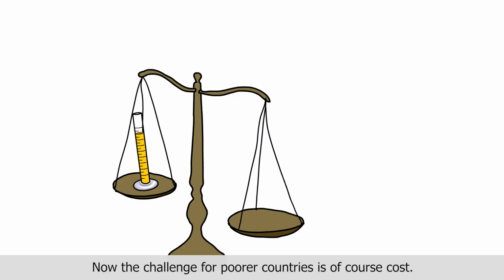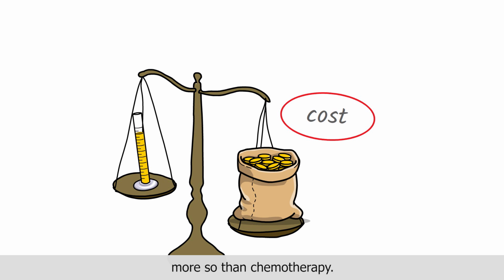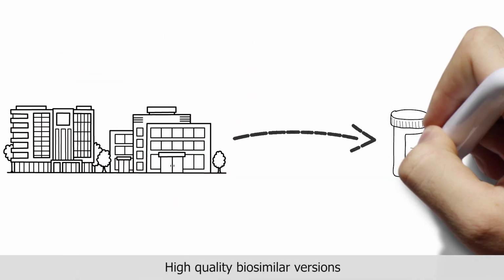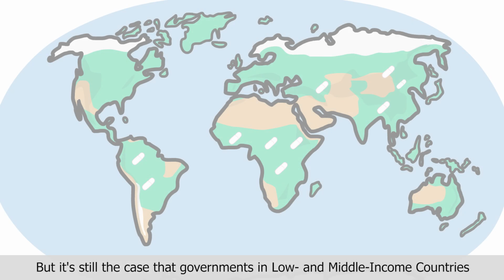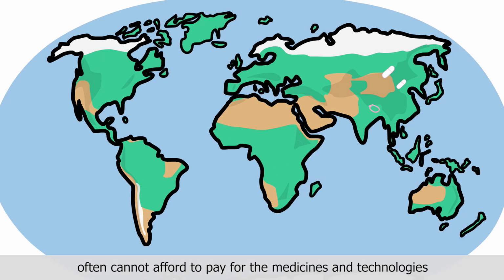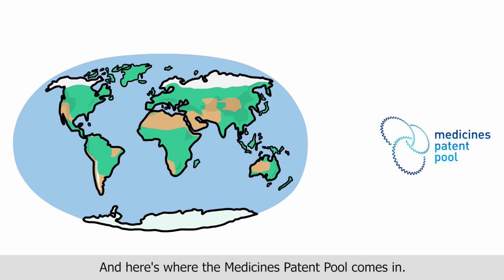Now, the challenge for poorer countries is, of course, cost. Immunotherapies are expensive, more so than chemotherapy. But all is not lost. High-quality biosimilar versions can be made that could help significantly reduce the cost. But it's still the case that governments in low and middle-income countries often cannot afford to pay for the medicines and technologies that their citizens need. And here's where the medicines patent pool comes in.